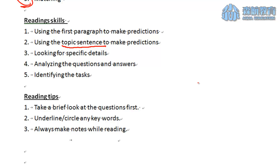So always, please look at the questions first. You turn to the question page and you look: okay, that's the question, and I should be looking for such answers. Then you go back to the passage, you go back to the article, and you look for the answers while you're reading. That saves a lot of time.